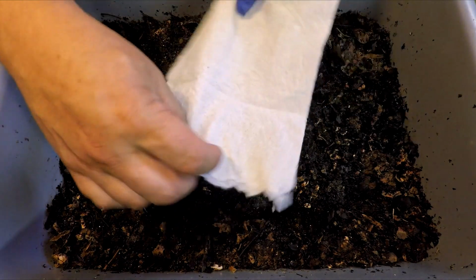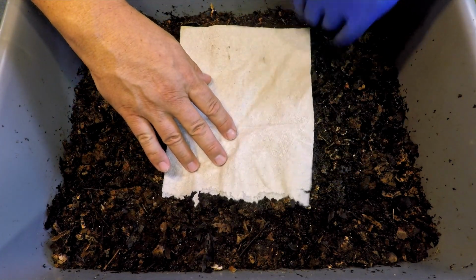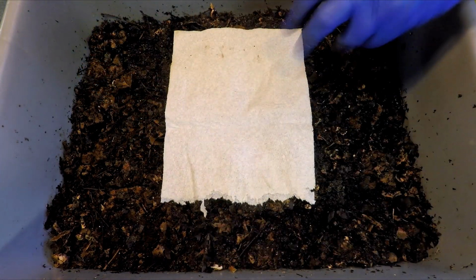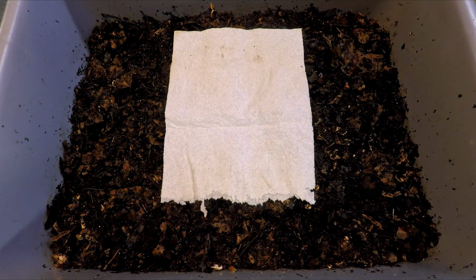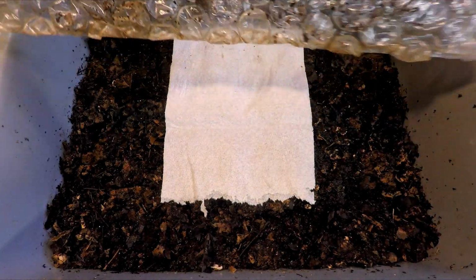Usually we use coffee filters to show us where we last fed, but on this go around we're going to use a little piece of paper towel to show us where we last fed. It'll be our feeding zone indicator. We fed right down the middle. Pear's right there. I don't think we'd have any trouble finding it next time, but kind of keeping to tradition, let's institute the use of a feeding zone indicator.